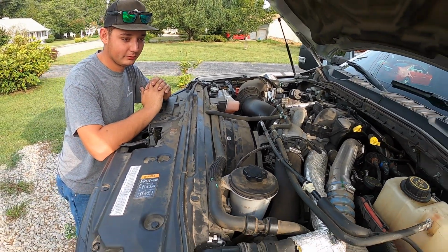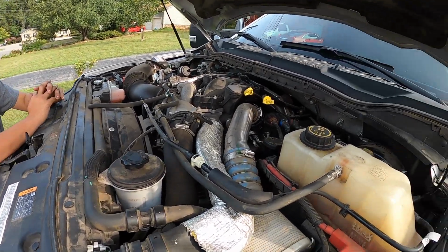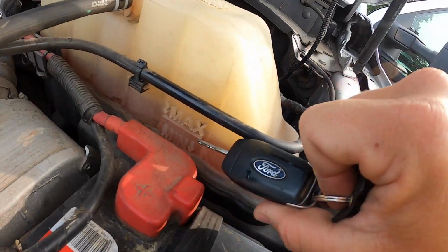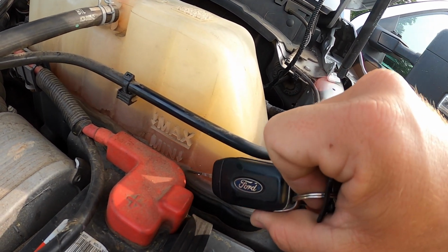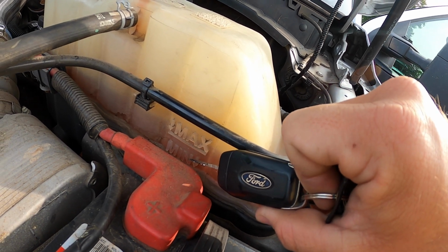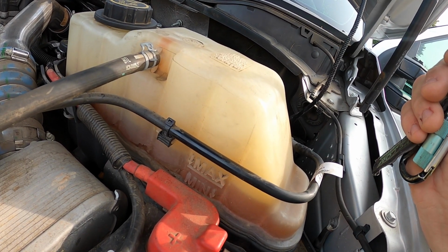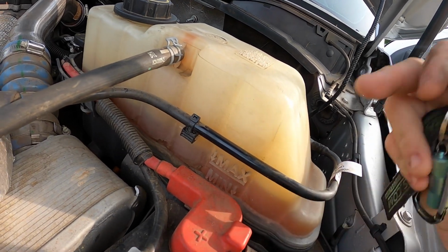Now, what else was missing yesterday that we added? Oh, antifreeze. I think this is the overflow, but there is a max and a minimum, and it was below the minimum. I would say there was none in there, but there was some at the very bottom. So I ended up stopping at AutoZone, and we just added all the way up to the line.